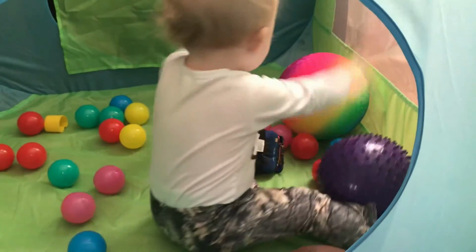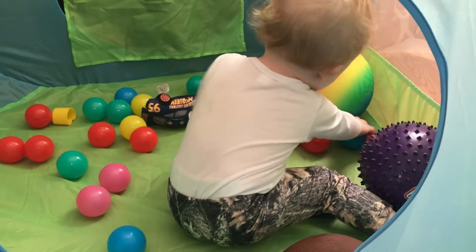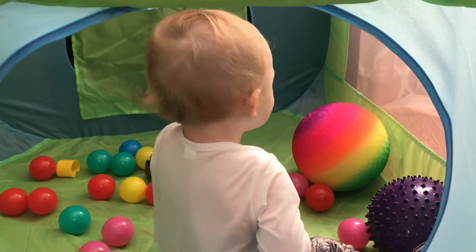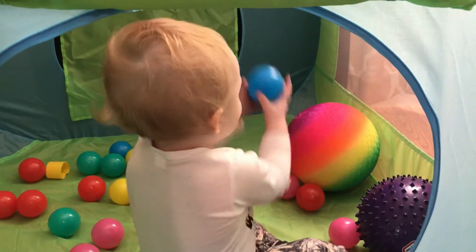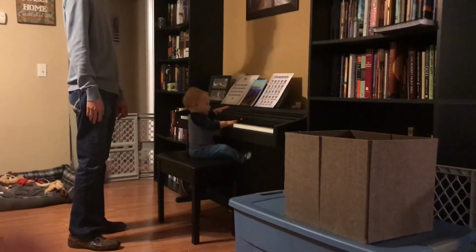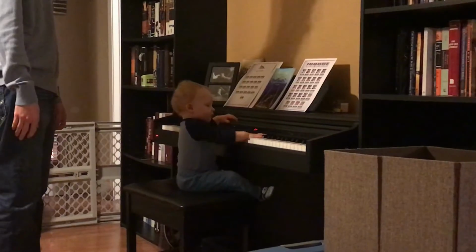He also loves sports balls like basketball, soccer, football, which of course we got him mini ones, and he loves them. He throws them around. He got a ball pit for Christmas. He loves that. He's in it all the time, and he usually just throws the balls out and then goes after them. So that's his favorite thing to do, is to play with the balls and chase them.